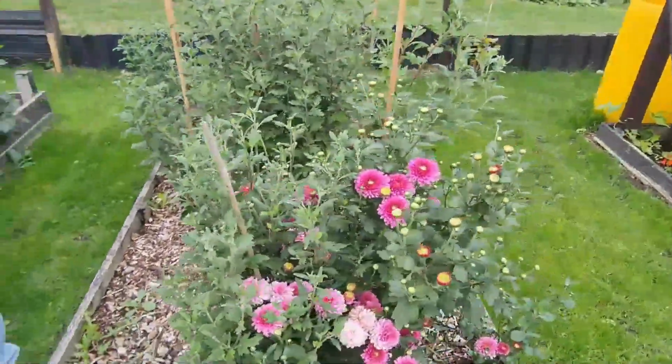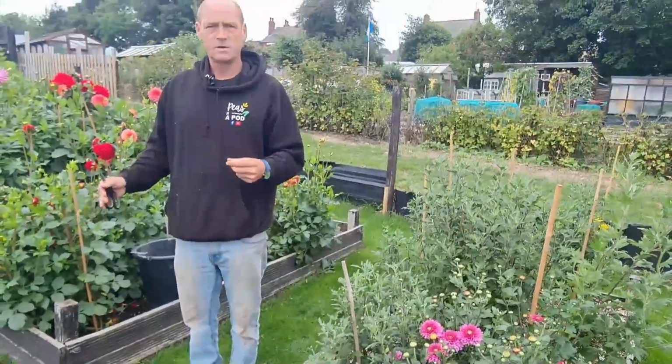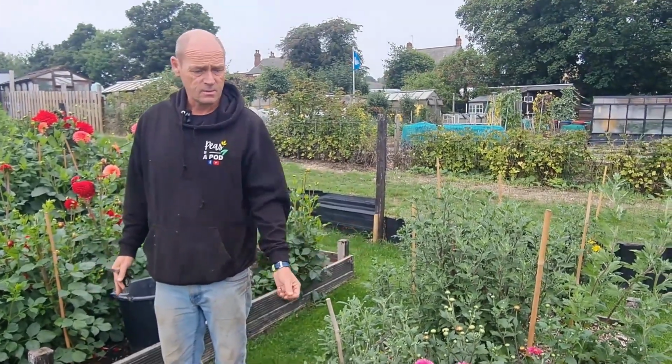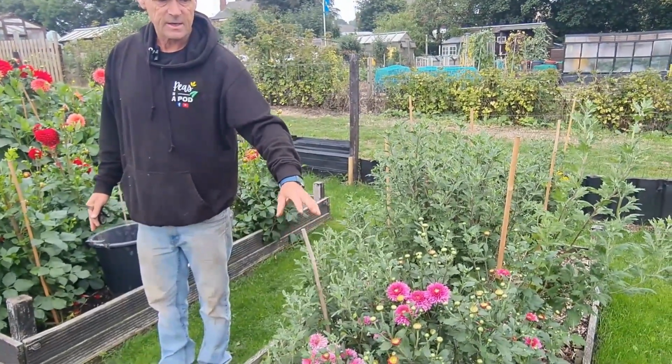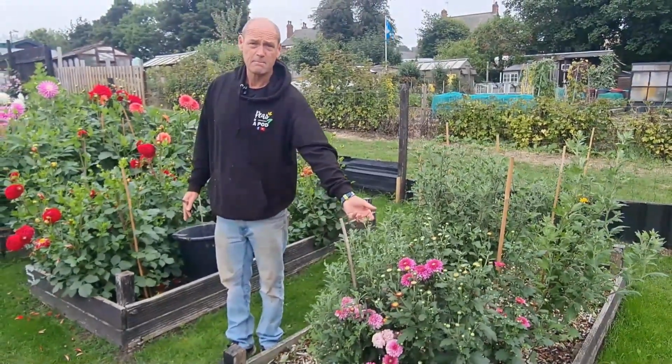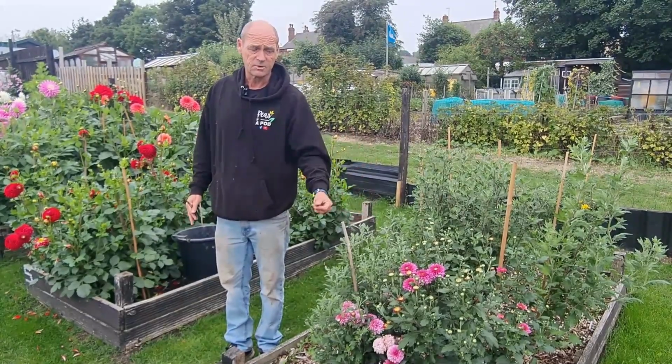So what I'm getting at is extending your seasons. If you can plant some short days as well as long days, you'll get flowering for longer. Withstanding any really severe frosts, these will still go up to about the beginning of December. Yeah. You know, so you'll still have some flower on them then.